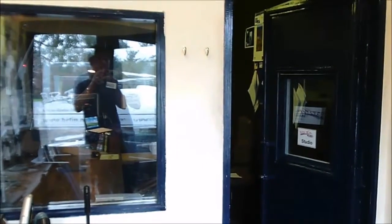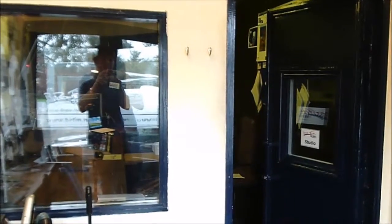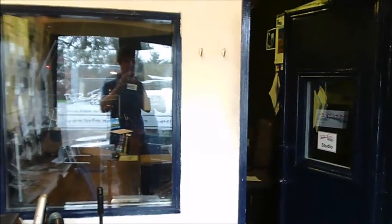This is a tour of BRFM Bridge Radio on the Isle of Sheppey in Swale, the community radio station for the Isle of Sheppey on 95.6 FM. That's the entrance to our studio. We're currently standing in the outer studio area.